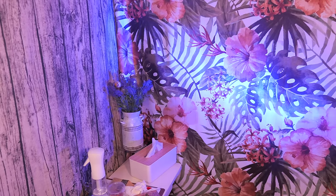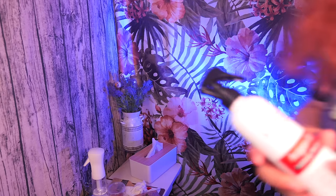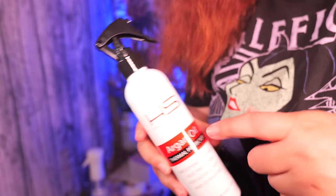Now, we're just gonna brush your hair. And, oof, it's so hot in here. We're gonna brush it and we're gonna add some heat protection or something like that. What was it called? Oh yeah, we're supposed to add some thermal protection to the hair.